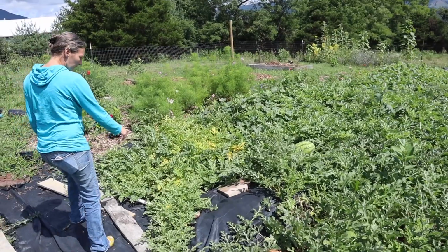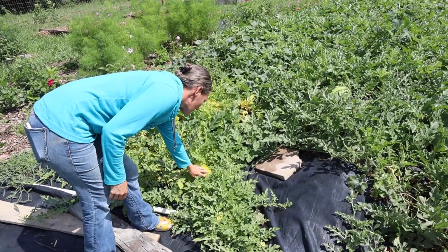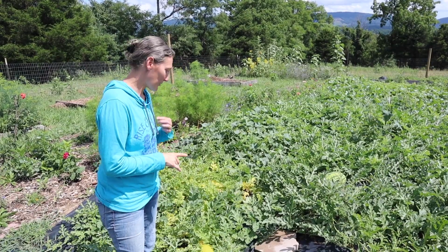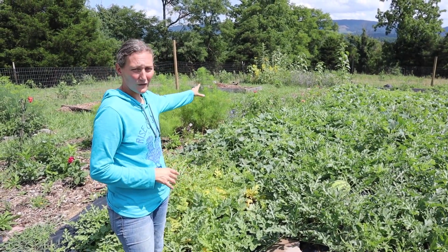This is a golden midget, so it actually turns yellow. I've picked 3, none of them have been fully ripe, but they're getting better because I'm learning how to pick them better because they actually turn yellow. Have several left. There's also some Kajari melons.